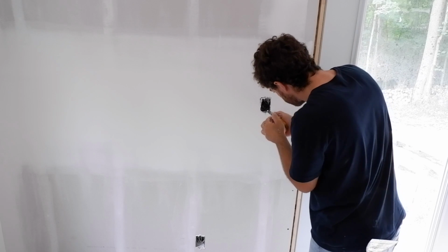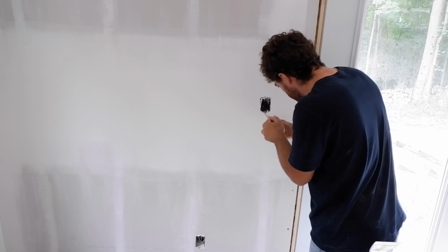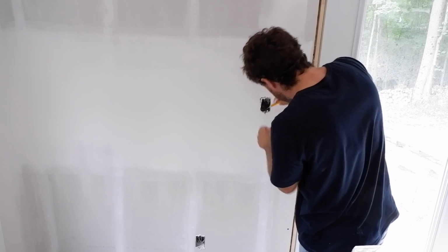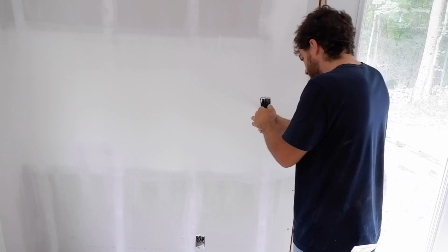Make sure you can get at that screw for the electrician. Clean it out, there's a bit of mud in it. Clean it out carefully so you don't wreck the thread.